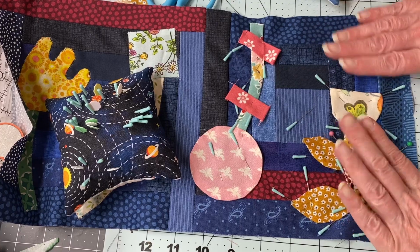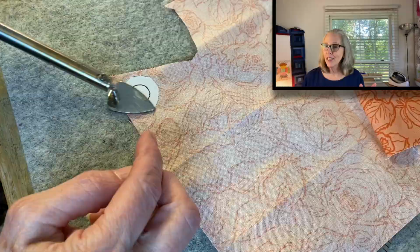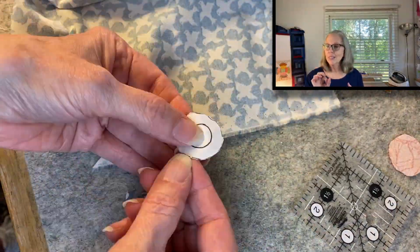I feel like that block is not wanting to lie flat now. So just in case you thought I had forgotten, I did not. I did actually do the little dots. Where are they?